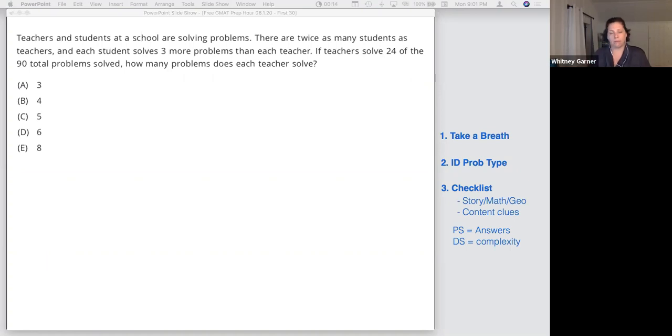Problem solving. Easy answer choices. Look how pretty those are. We've got twice as many. That sounds like some sort of ratio. Nicely done, guys. Nicely done. Take a deep breath.